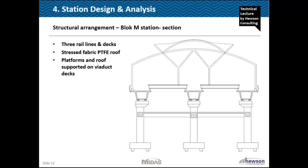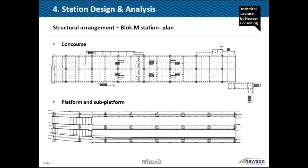And the result of the arrangement with the split lines, so having three lines going through Block M, is that the platforms and the roof are actually entirely supported from the viaduct decks, and you can see that there. And we've had to be very careful with how we've modelled that in order to pick that up, particularly in the seismic situation. Other than that, it's a very similar arrangement to the standard decks.